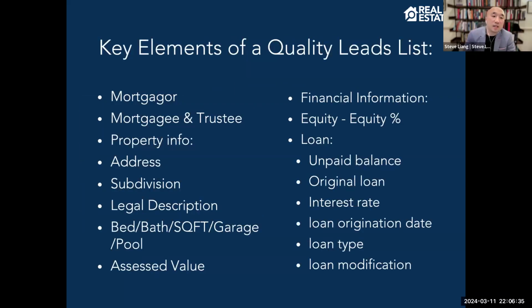Some key elements of a high quality leads list. These are some metadata, or what we call a data dictionary, that we pay attention to. So for example, for pre-foreclosures, we want to know who the mortgagor is, the mortgagee, and the trustee, the information of the property, and the financial information of the property.